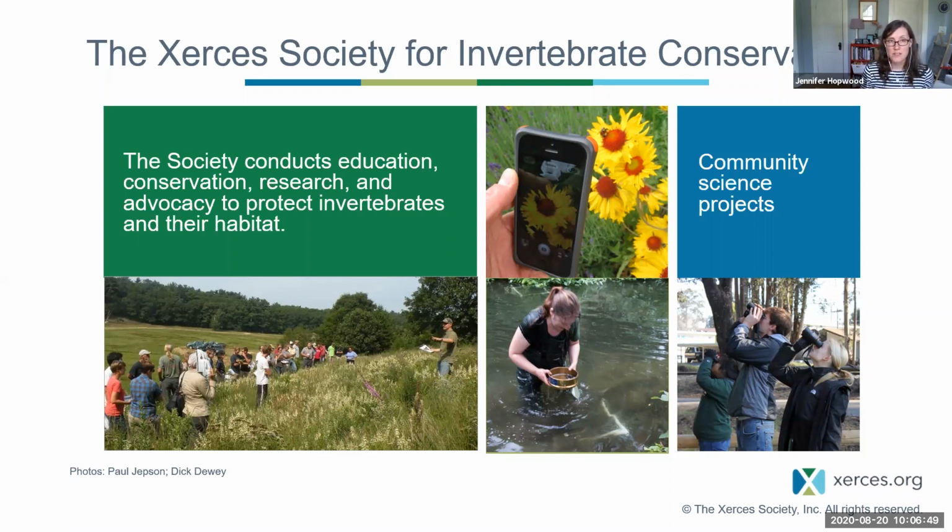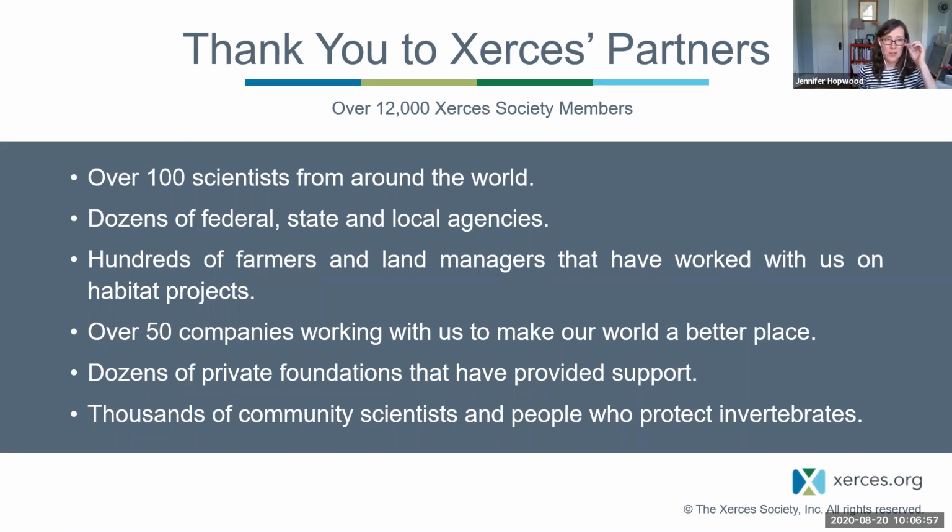And all of this work is not done in isolation. We have partners all around the world. We learn constantly from scientists and apply their findings, as I mentioned. We work with agencies, both local all the way up to federal. I mentioned that we apply conservation findings in creative ways, and land managers and farmer partners have helped us do that in a number of ways. They bring their issues and concerns to us, and together we collaborate to find conservation projects that are successful. We work with companies that support our work and private foundations help us. And then there are also many, many scientists, community scientists, and people out there who are working to protect invertebrates. So thank you to all of these partners.